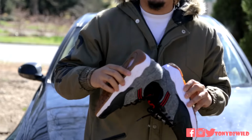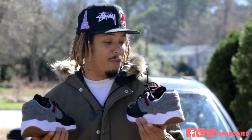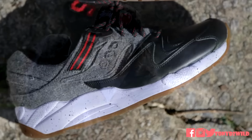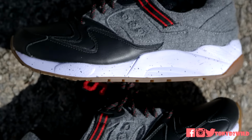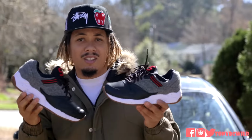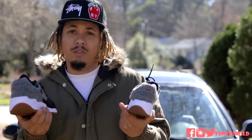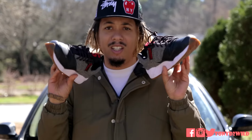I hope you guys really enjoy it and get yourself a pair. Also, last but not least, you have that Chanel on the tongue, as well as an S on the insole. So take your time, cop them if you like. If you don't, hold what you got. And without further ado, guys, let's go ahead and get to that on-foot review. Let's go.